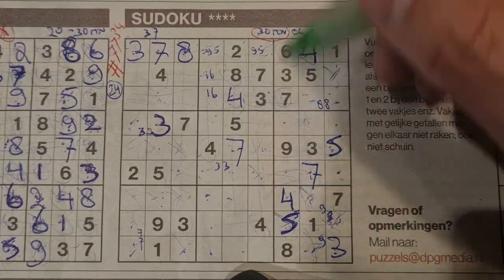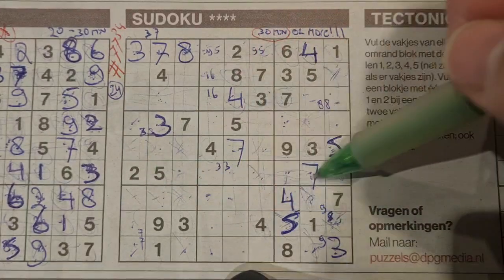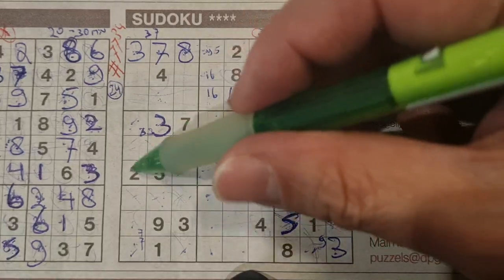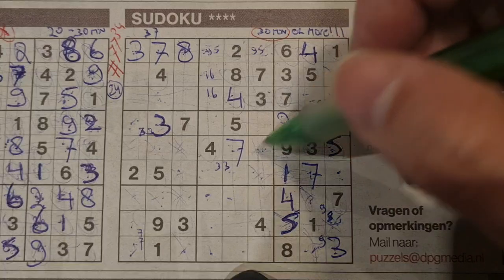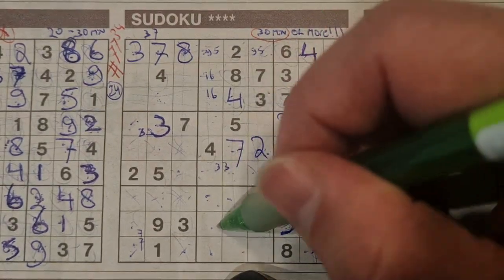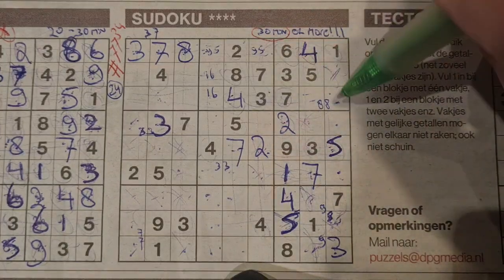Two numbers left now in this column: 1 is missing, and 2 is missing. 1 and 2. We have a 2 in this row, no 2 there. 2 should be here, and 1 goes there. 2 in this row, 2 in that row, so the row between, the middle row, the only place for the 2 should be there. Need a 2 here. Alright.